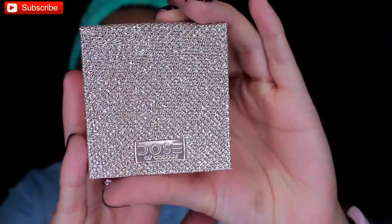All right, guys. So now we get to try the highlighter. Yay! Can you tell how excited I am? I'm very excited. So far, I'm loving this look. Just loving all the glitter. I really don't feel like the camera's doing this look justice. I swear it looks so beautiful in person. So beautiful. I'm obsessed. I am so glad that I picked these up.